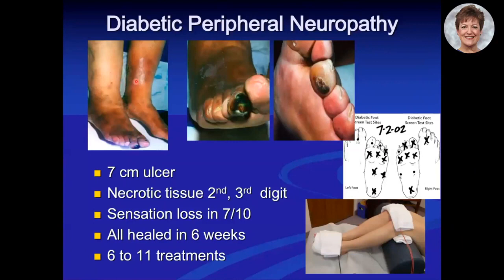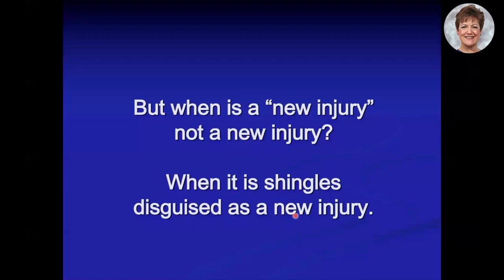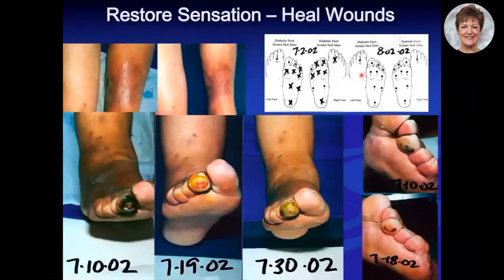That was fixed in about 2 weeks. See the edema in the leg. He had sensation loss in 7 out of 10 areas, and all of this was healed in 6 weeks. This wound was healed in 6 treatments. The necrotic toe was healed in 11 treatments. So this is what it looked like in 20 days, and then she treated him for another week. So the sensation became normal within a month. Not many diabetics have that happen. So wound healing is profound.